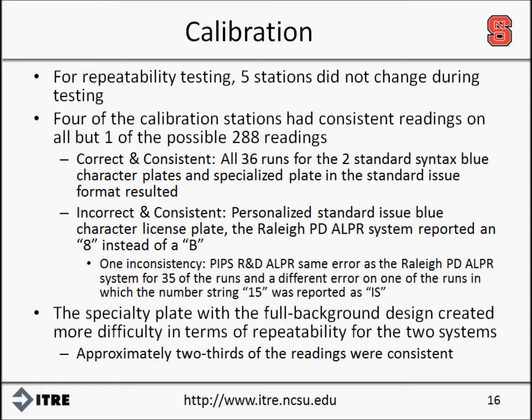The personalized standard issue blue character license plate resulted in an 8 instead of a B, which was incorrect but still consistent. This license plate also resulted in one inconsistency where the number string 15 was reported as IS.